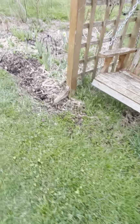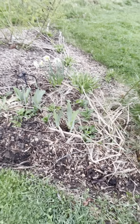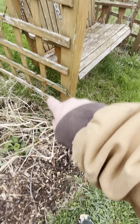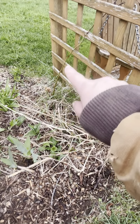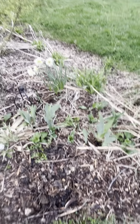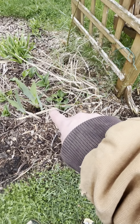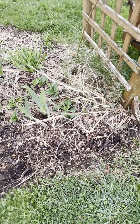My swing that still needs work that I haven't done anything with. I got a bunch of grass growing in with my clematis there. It's got some leaves on it. That rose has some growth on it. I have daylilies, daffodils, iris. I planted some new strawberry foxgloves out here this year already.